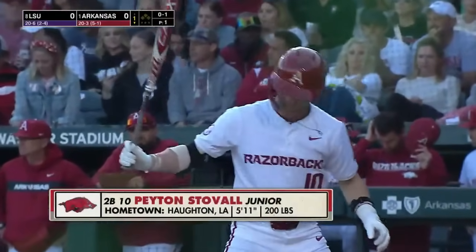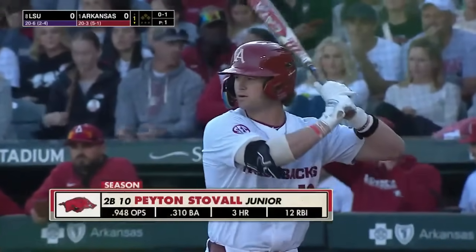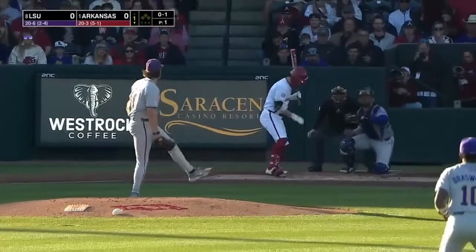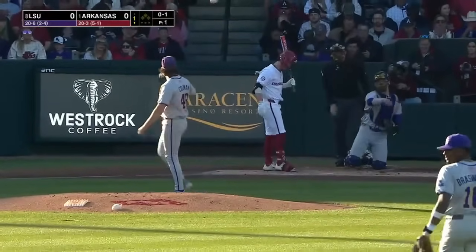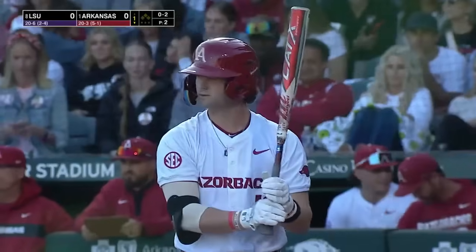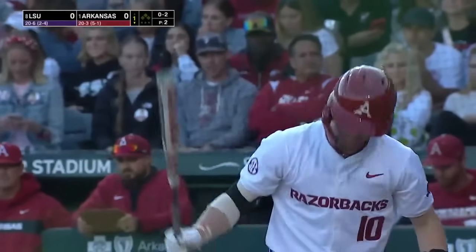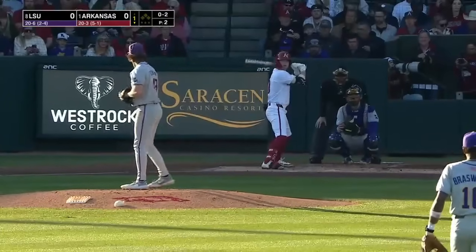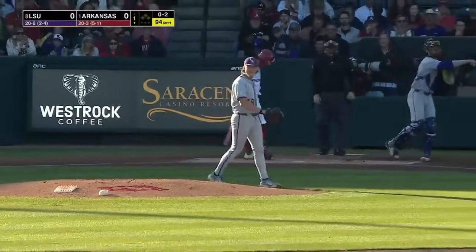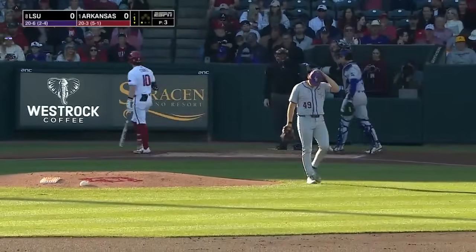Stovall hitting .310 with three home runs. Junior's driven in a dozen. Dave Van Horn calls him the best defensive second baseman in all of college baseball, and they missed him with an injury last season and then beginning this year. One of Arkansas's three captains. And three pitches to sit down Stovall.